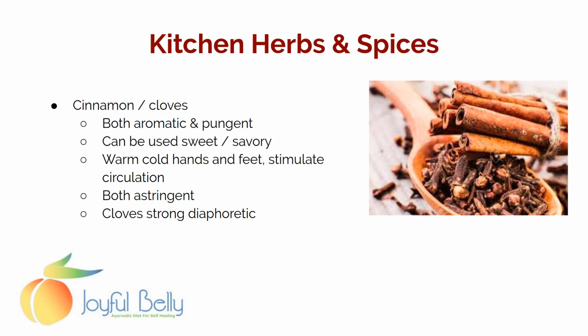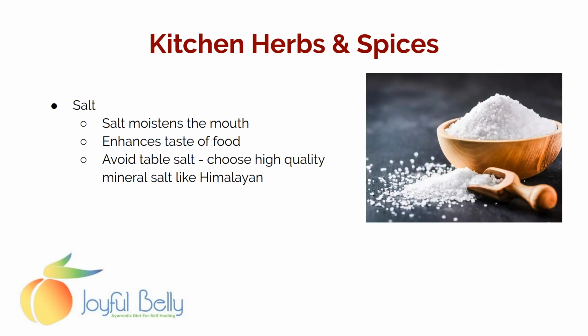But cloves are such a diaphoretic, really pushing heat to the exterior, that it can help to warm cold hands and feet. But make sure you're well dressed before you do that. A lot of times people have cold hands and feet because they're underdressed. They need to cover their chest and increase their body's confidence to send blood to the exterior. But once you have increased your body's confidence with warm clothing, you can finish it off with one of these diaphoretic spices that will warm cold hands and feet and stimulate circulation. Lots of great qualities of cinnamon and cloves.